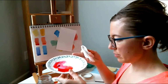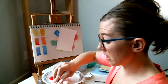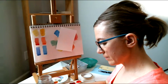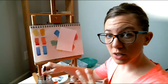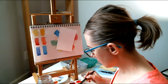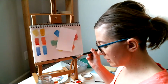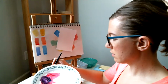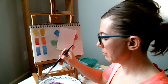So with that red that I mixed up right here, I'm just gonna wipe it away. That way I have mixing room for magenta plus phthalo. It's one of my favorites. I want to make sure I have a clean brush since I'm going from one color to another. And I'm putting a bit more in my brush because I think this can handle it here. Beautiful.